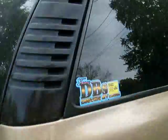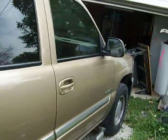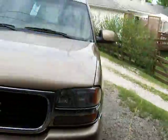And here's the new addition to the Team DBS driven by Sound family. Hell yeah, there she be. 2000 Yukon. It's got four TVs in it. One that folds out from the dash. Two from the ceiling. Can't really see it from there. Well, one from the ceiling and two from the headrest. I don't have it open right now. It is real clean.